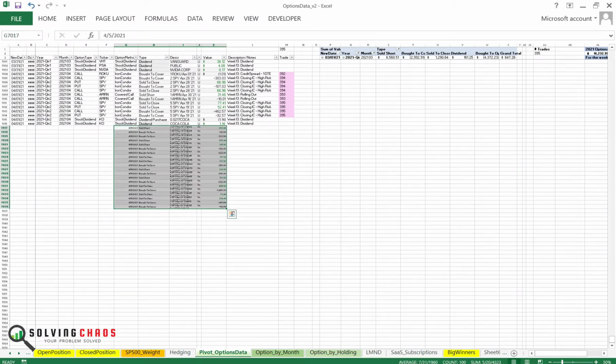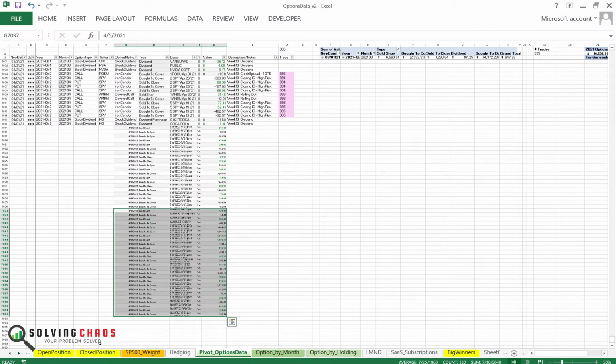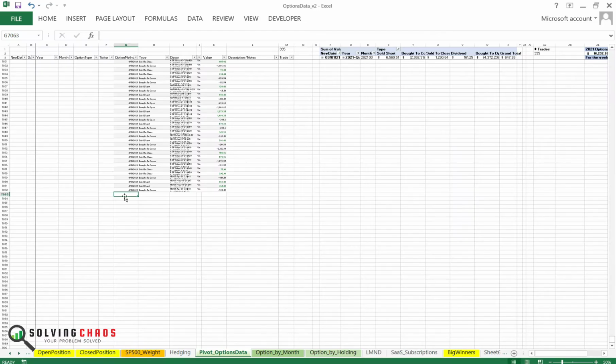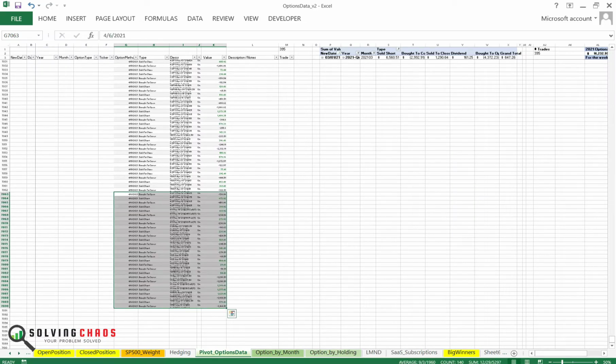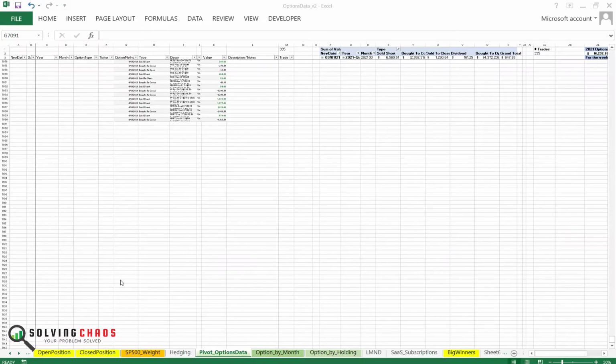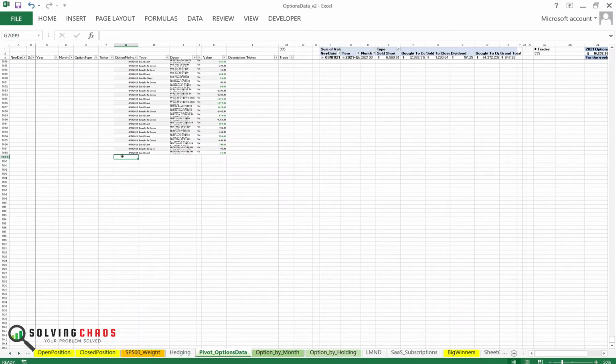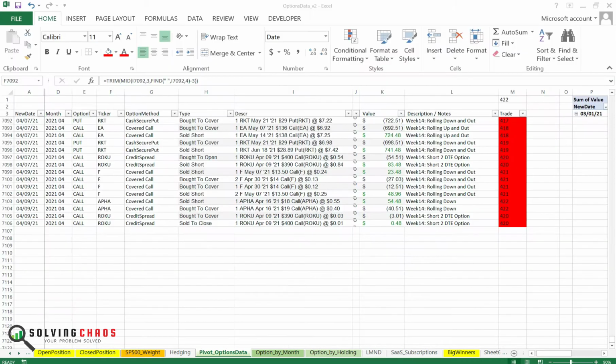Paste. Copy. Paste. Let's get the 6th. Copy. Paste. The 7th, and we're going to paste that. I did not have anything on the 8th, so I'm going to copy the 9th, and paste. So let me double check. I finished populating all the fields.